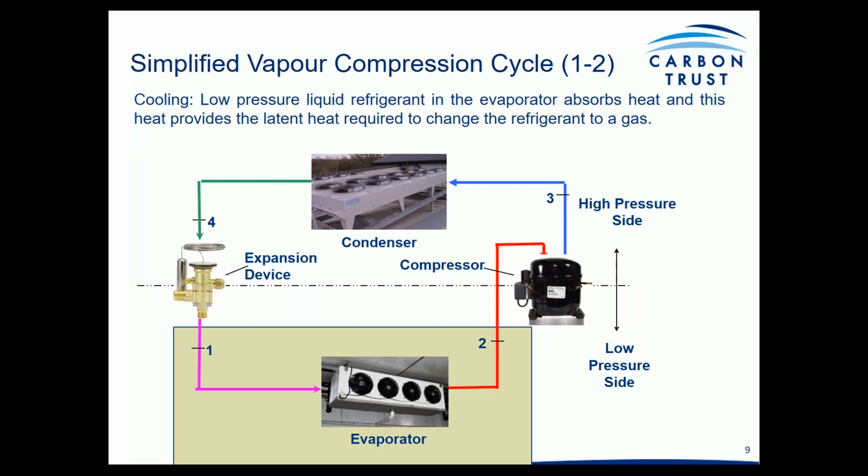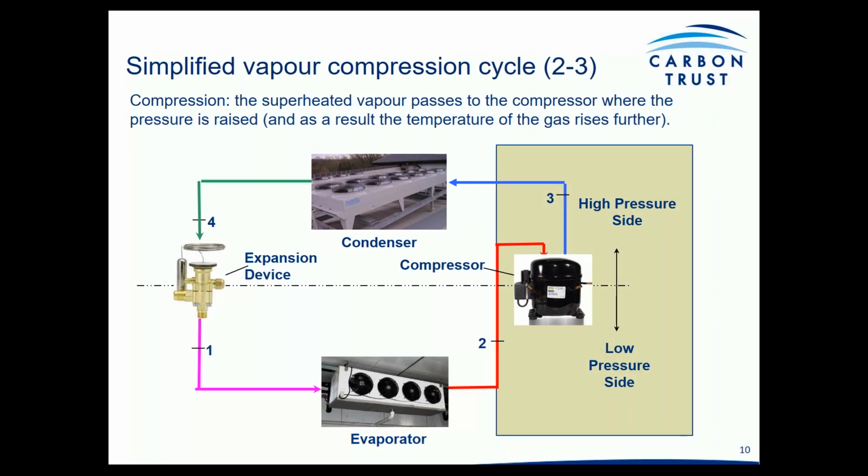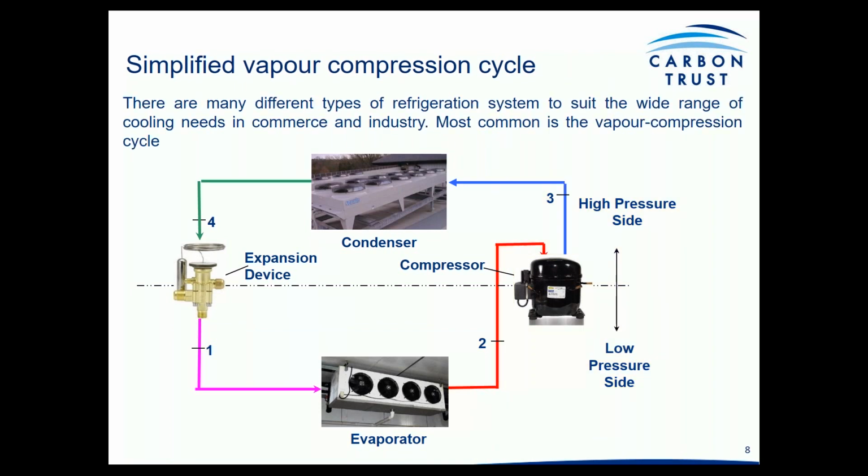Now, there are various types of refrigeration system to suit a wide range of cooling needs in commerce and industry. By far the most common is the vapor compression cycle, which you can see the common elements of here. This is the process, again, of moving heat from internal to external.